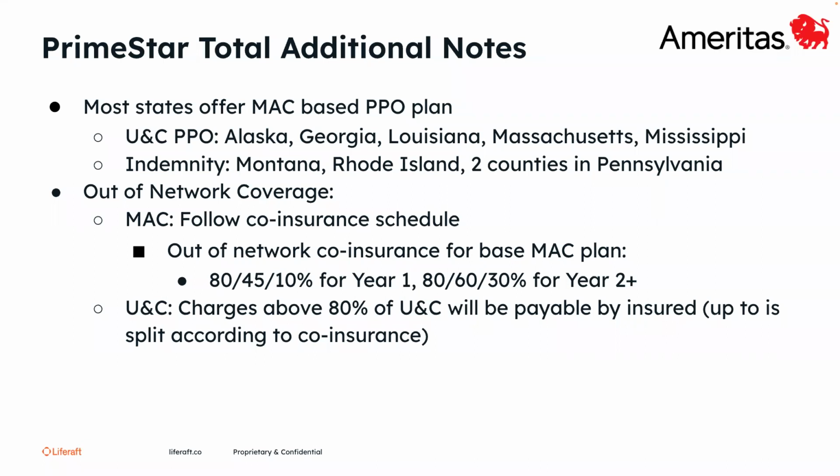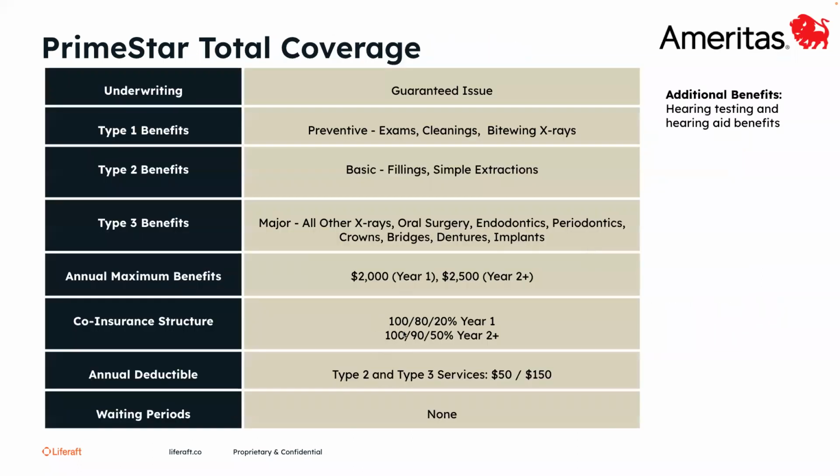Great. So for 20% coinsurance, you pay 80%. So for those that are 100%, on the preventative, the client would not be paying anything.